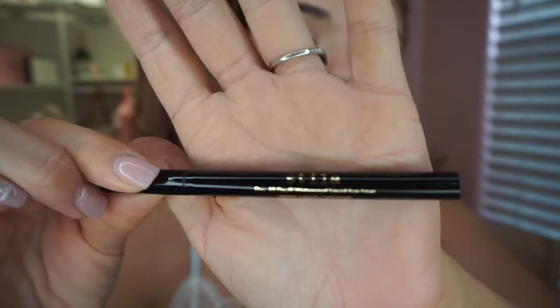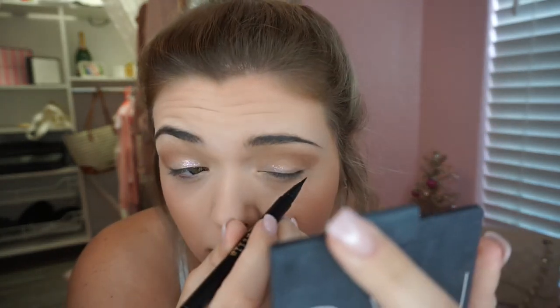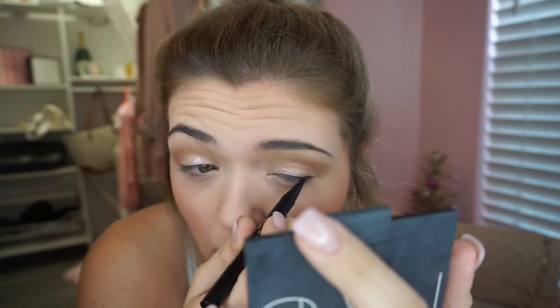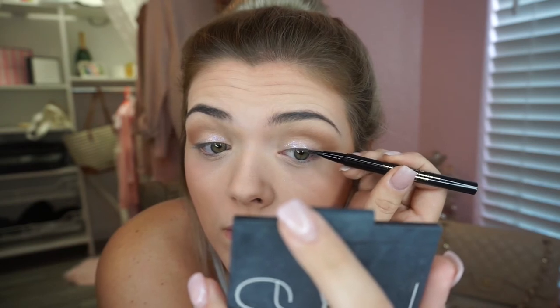After I apply that, I take my Stila eyeliner in the black color, and I'm going to be lining my eyes. Like I said in the intro, this was not always something I was great at, so just give me some grace here because it's kind of horrible to watch, but I've gotten much better at this than I was a while ago. And again, I'm going to film a video on how to do winged eyeliner if you are absolutely terrible at doing any kind of eyeliner.